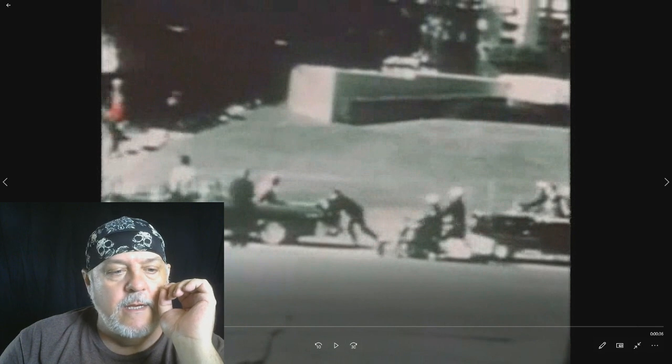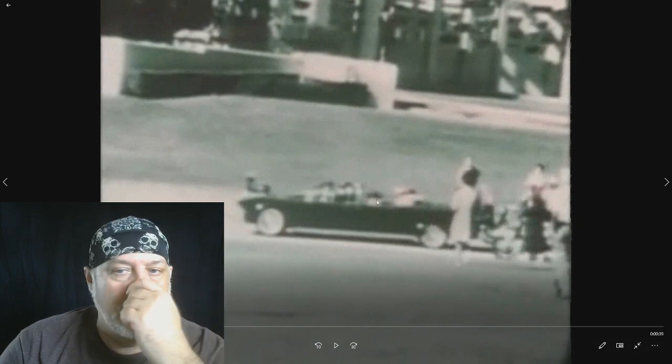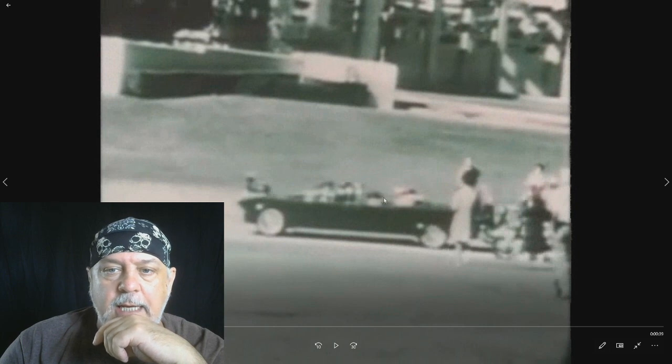Now, as you notice, I want you to keep an eye on, let's go over this again. Let's start it here. Keep an eye on JFK, and then Governor Connally's right here. Okay, Mrs. Connally's right there. I'll show you right here. Let's go right here. I want to show you something. Okay, Governor Connally's actually right here. Mrs. Connally, this is what we're getting of Mrs. Connally right here. Here's JFK.